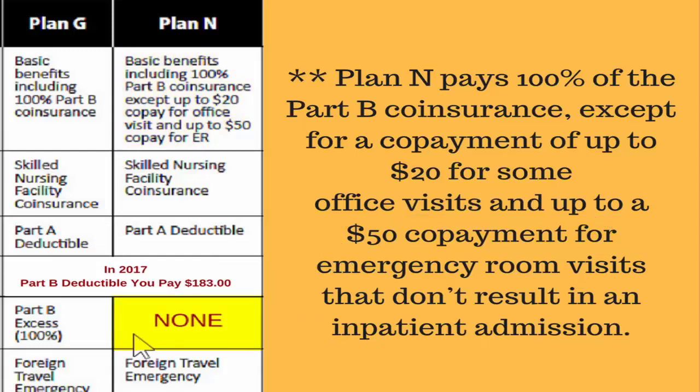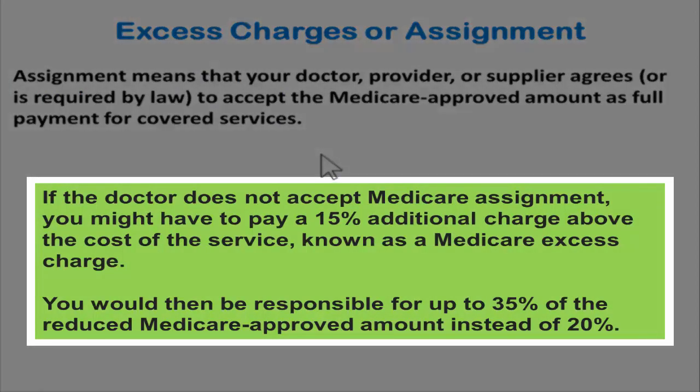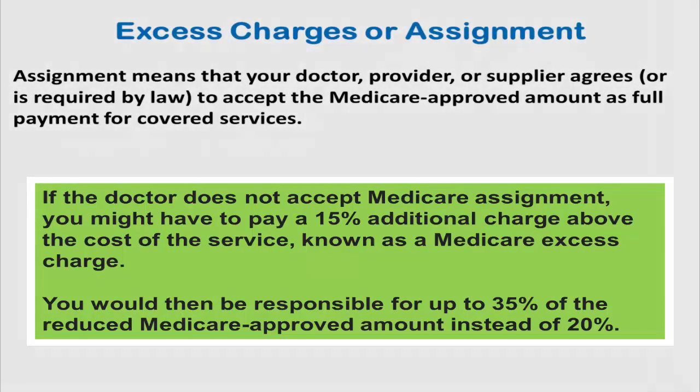The other major difference is Part B excess. If a doctor says he will accept Medicare but is not assigned by Medicare, he can charge you up to 15% additional charge above the Medicare approved amount. And I've got a sample for you. So if you went to a doctor that was not assigned by Medicare but accepted Medicare, instead of the 20%, it would be 35% that you would owe.